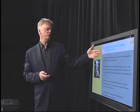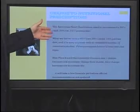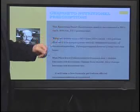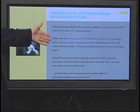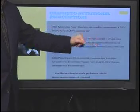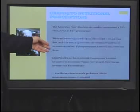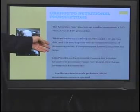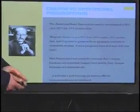Changes to nutritional prescriptions. The American Heart Association used to recommend a 55% carbohydrate, 30% fat, and 15% protein diet. Not anymore. What we thrive on is 65% fats, 20% carbs, and 15% protein diet, and it's easy to prove in an abundant number of university studies. Future programs here will deal with this topic. We'll be talking about it in detail here.